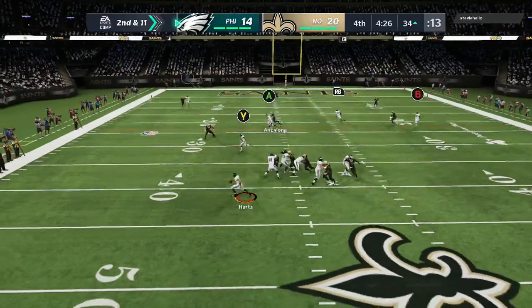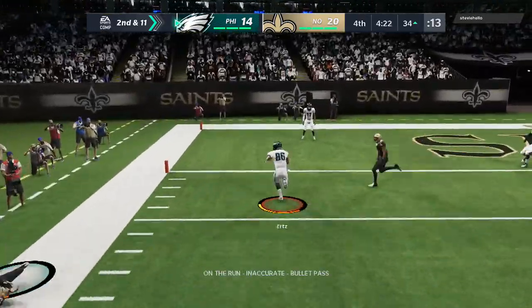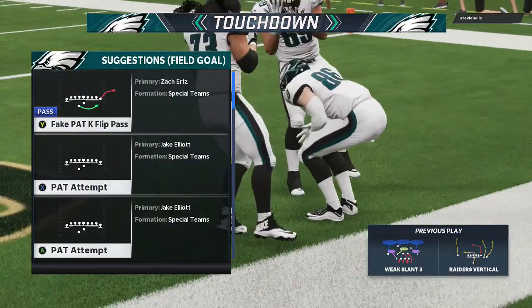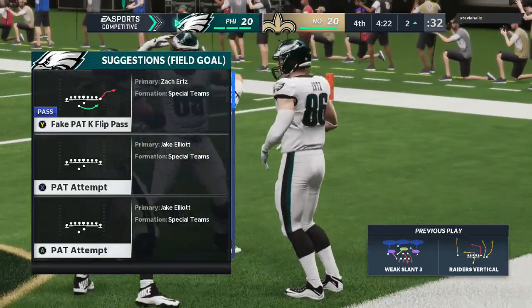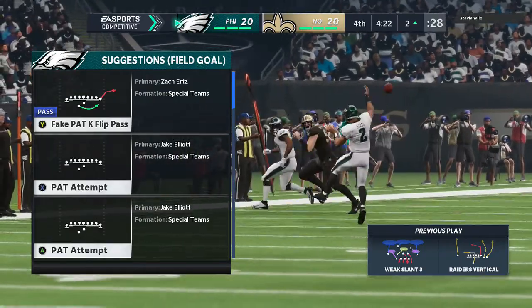Second down, here's Hurts. Forced out to his left. Hurts has it left side. And he'll take it into the end zone for an Eagles touchdown. Zach Ertz, 34 yards. And the Eagles, if they hit the PAT, they will be in the lead.